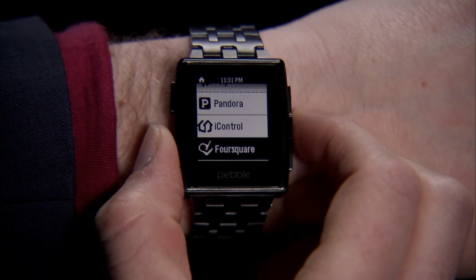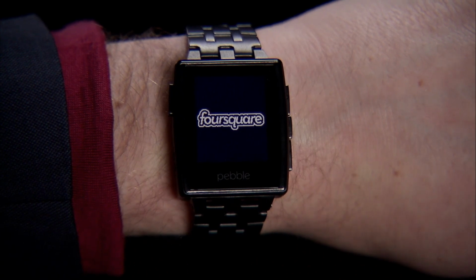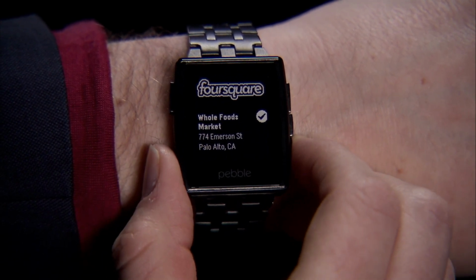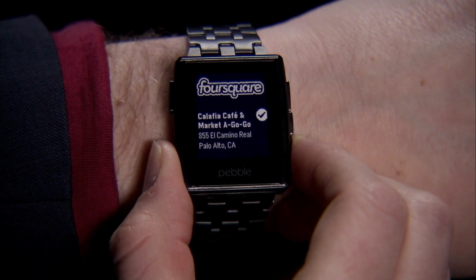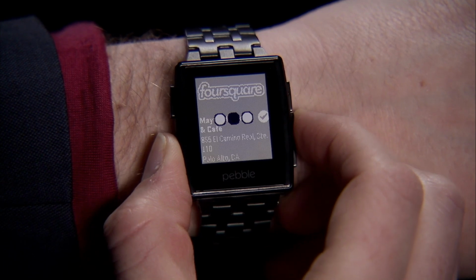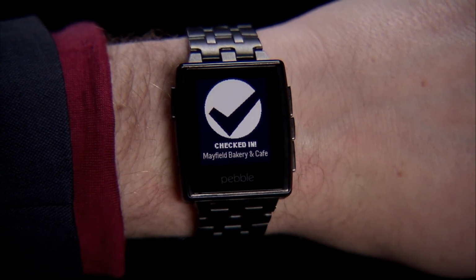We've also been working with our buddies over at Foursquare to create a super simple Foursquare Check-In app. So you can check in right from your watch. And if you're indoors, you might not actually have the right spot show up, so you can quickly select the place that you're actually at and check in with one click.